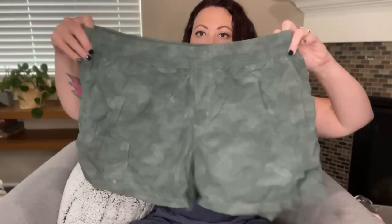These are a pair of Columbia swim shorts in a size extra large, and they're just a green camo swim short. A pair of Levi's jeans. These are another 501 and a 36 with the button fly. These are a gray color. 501s have been doing pretty good for me, either at Tiger's Den or selling. I haven't really sold any on Whatnot, so Tiger's Den.